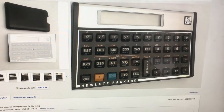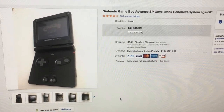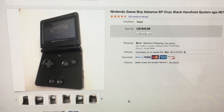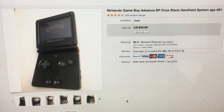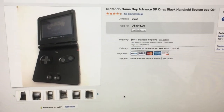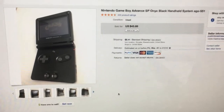On the next, it's a pretty interesting sale. It's just a basic Game Boy Advance SP. It's a black, it's a first edition SP. We had it listed for $45.99 plus $8.41 shipping. A little expensive on the shipping. I showed that it was tested working. It didn't come with anything, no charger, no nothing, no game.